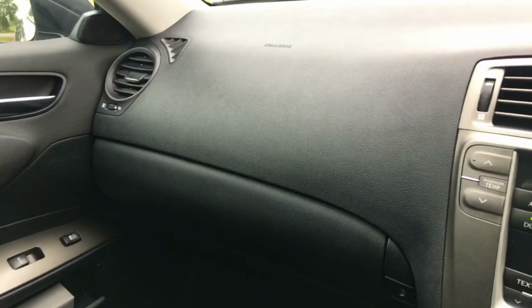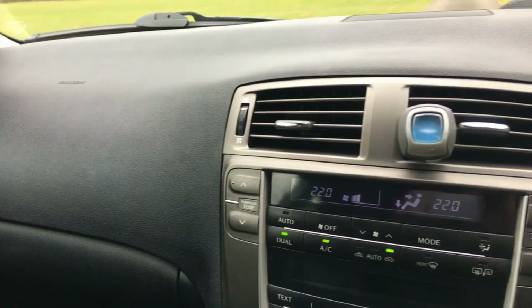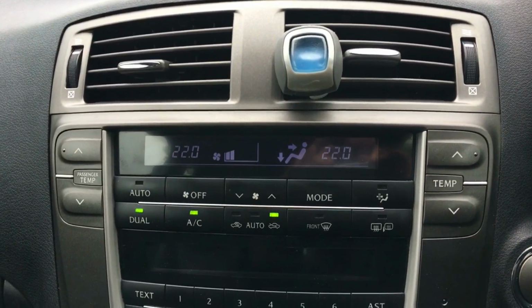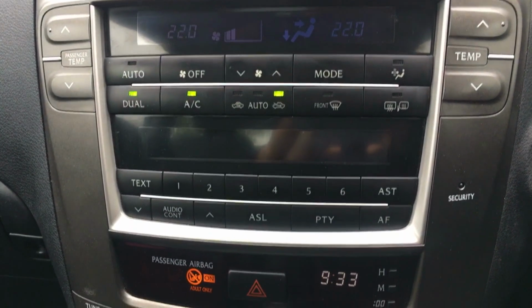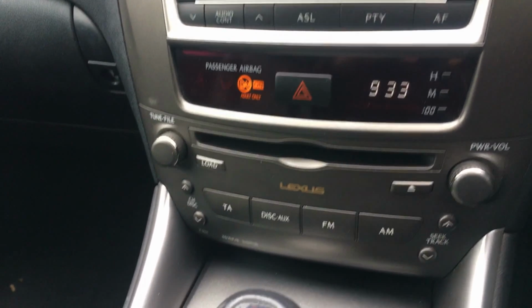Dashboard is in fabulous, fabulous condition. You know, they are beautifully, beautifully made cars, these. Dual zone climate control, air conditioning working exactly as it should. But really lovely, dead easy to use.